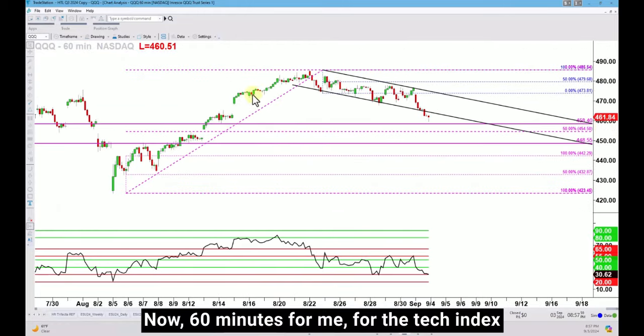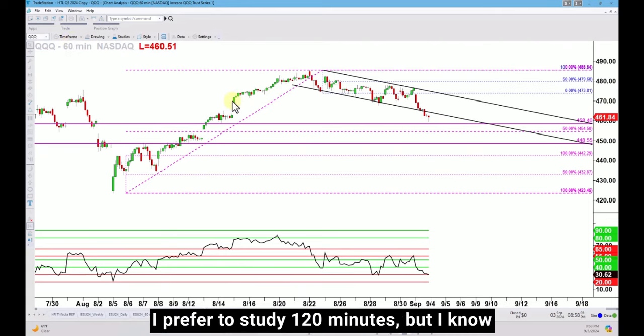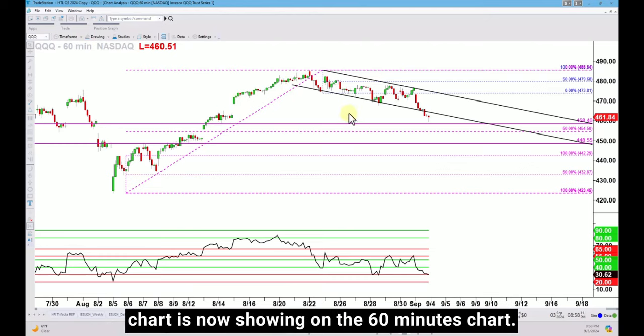Now, 60 minutes for me for the tech index is a little bit of a fast chart. I prefer to study 120 minute, but I know a lot of our index ETF traders are intraday, so I wanted to give you this analysis. So everything I just showed you on the daily chart is now showing on the 60-minute chart.